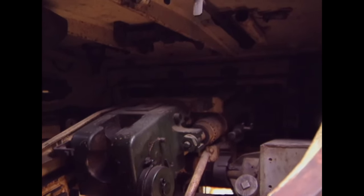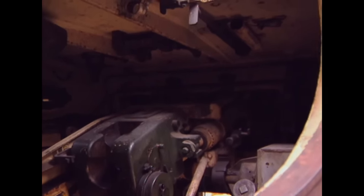There are several ways of defending yourself. Well, first of all, of course, if the infantry is silly enough to come from the front, you just run over them with your tracks. On the other hand, normally they would come from behind and from the side.